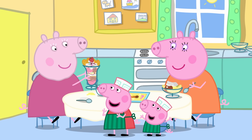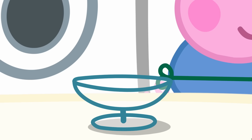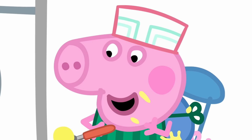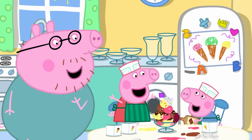Now everyone has been served, what kind of ice cream would you two like? A rainbow one. Rainbow. Peppa and George use lots of different coloured ice cream. Pink for strawberry, brown for chocolate, yellow for banana. Nana. Then they add their toppings. Mm-hmm. Let's mix it all together.